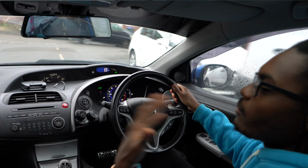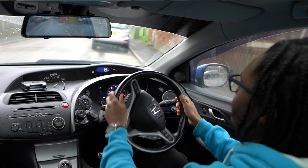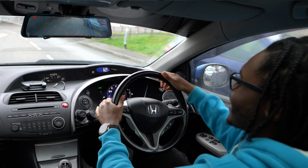Anyway, this is the issue with this gearbox, you see. It doesn't make any sense. There's a lot of car in front of you here, bloody hell. I feel like I'm so far away from the dash. I can't reach the windscreen. It's hilarious. Anyway, still in first.